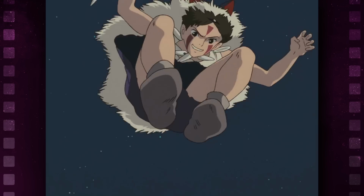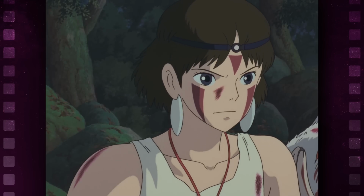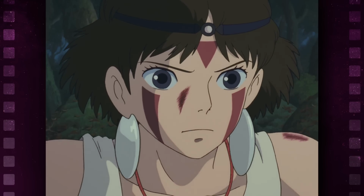outspoken he is. Most of the American cast signed onto the project because of how much they loved the original Japanese movie. Claire Danes, who voiced Princess Mononoke, jumped at the opportunity to play a strong female character and was captivated by Miyazaki's vision. Danes was also surprised at how much effort it took to voice an animated character, especially considering that this was her first time doing so.